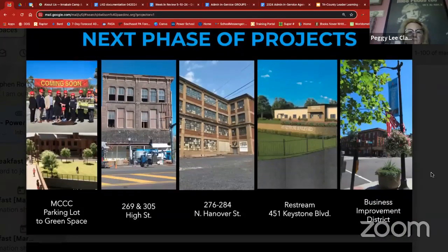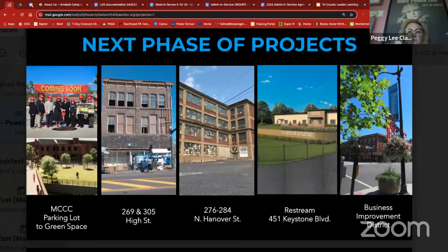Next slide. Next phase of projects. You may have noticed that right at the river there, the greening space of Montgomery County Community College, the old Kiwi Shoe Factory, they really put a lot of effort into that building. It was quite something. It looked like many of the other blighted old buildings in the borough until the college made that commitment to that building. And now they are taking what was cement and parking spaces and really greening that space and making it a beautiful place.